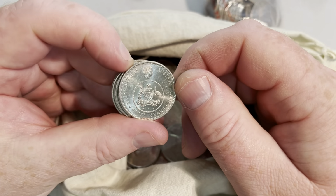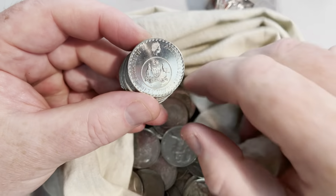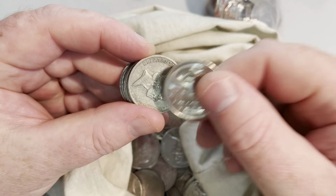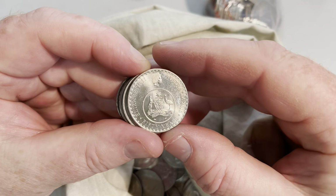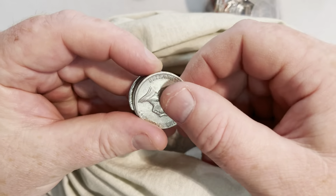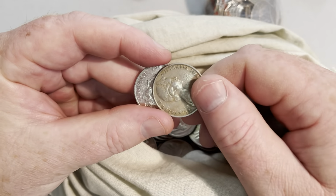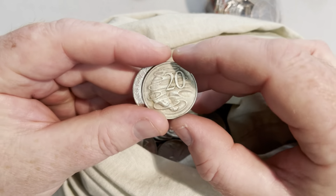It's a nice and clean looking changeover coin, 2016. Yeah, very nice. '66.